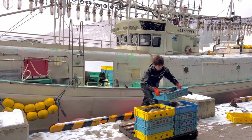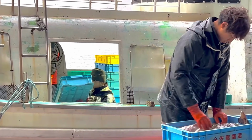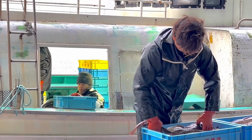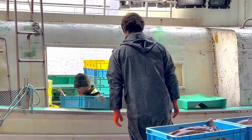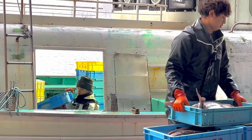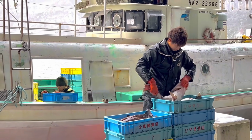Reduced fish loss and optimized product quality. Modern technology not only helps to harvest fish but also preserves fish on board. Large fishing vessels are equipped with automatic refrigeration systems, which keep fish fresh from the time they are caught until they reach port. This is especially important for high-value fish species such as cod and herring.